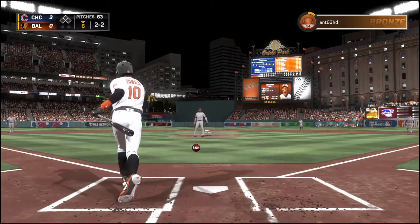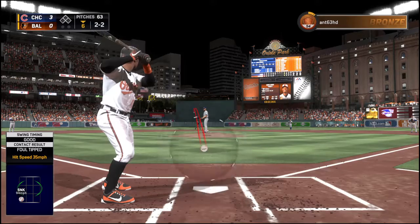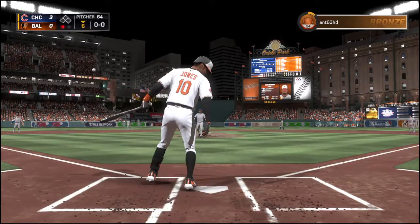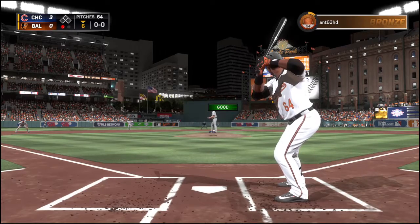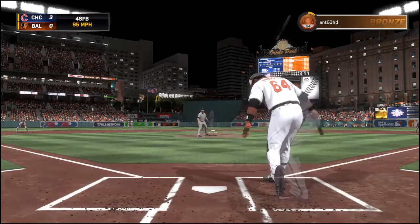Swing and a little tapper, but it gets foul. And he can only battle for so long as he's finally set down here after an 8-pitch at-bat. Ready for another shot now. Juan Francisco. He's 0 for 2 thus far in this one.